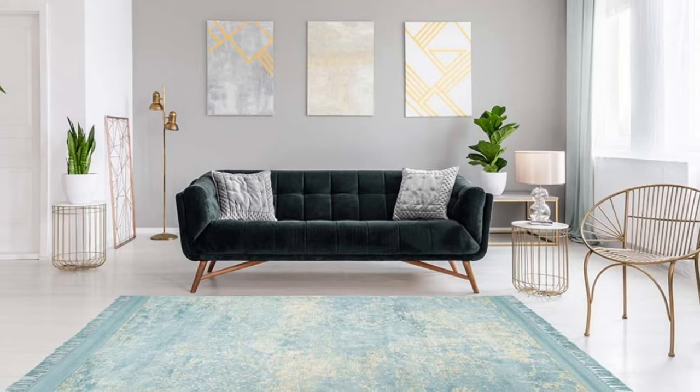And then on the other end of the scale, if your room is a little bit lacking, maybe it's looking a bit flat, by adding a rug with a strong pattern or colour, it can really make the space come together and it'll add that little bit of interest.